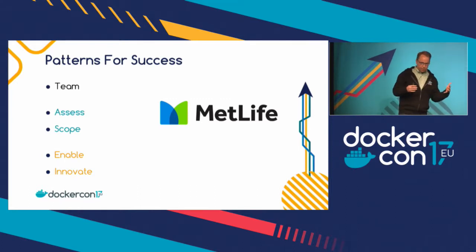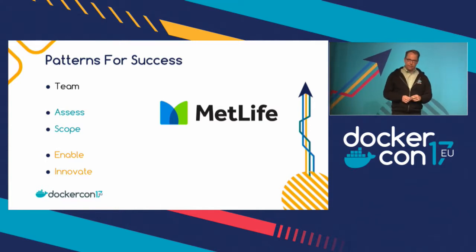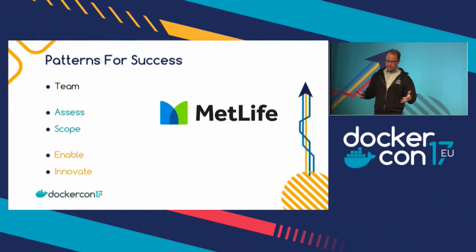A lot of this presentation, I've changed probably half a dozen or maybe a full dozen times just in the last couple of days as I listened to customers give their presentations. As I've talked with a lot of customers in the few months that I've been at Docker, there are some patterns that we've started to see, and I've tried to synthesize what I've heard and seen into this presentation. I'll call out where some of these things have come from, but MetLife was a great example, and their process I think is a good framework for how we should go about discussing this.